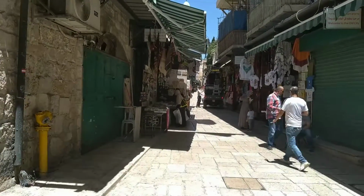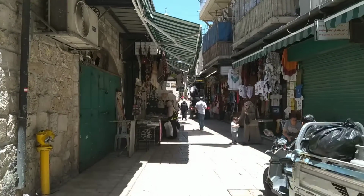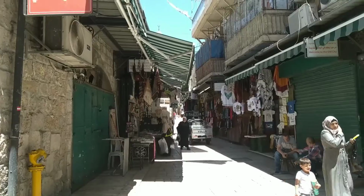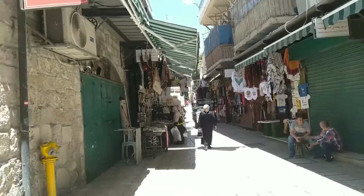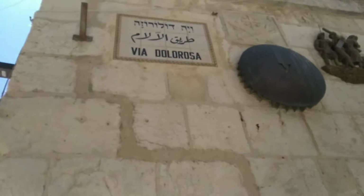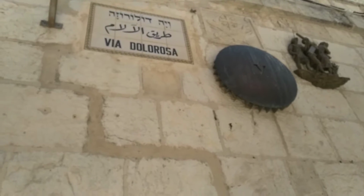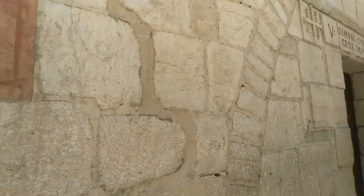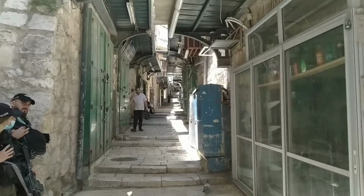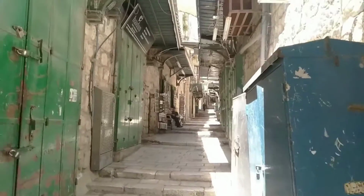If we keep going straight, we would get to Damascus Gate, all the way straight. But if at the first corner we turn to the right, we will get to Lions Gate. But instead of that, we're going to join the Way of the Cross, as I told you, starting from the 5th station, and up the hill until we get to the Christian Quarter and the Holy Sepulchre, where we will end this episode.